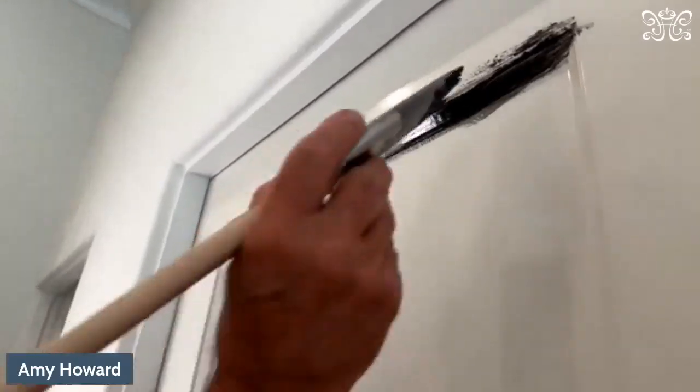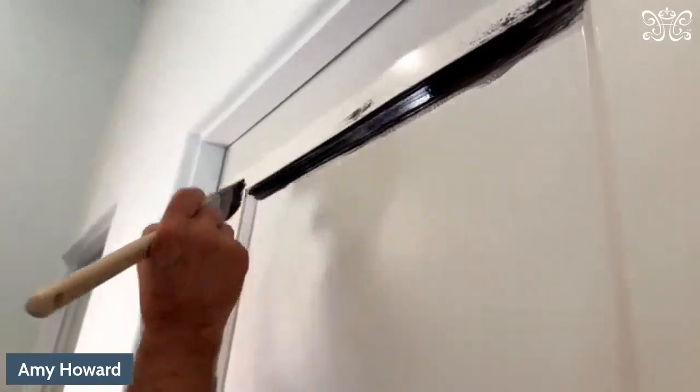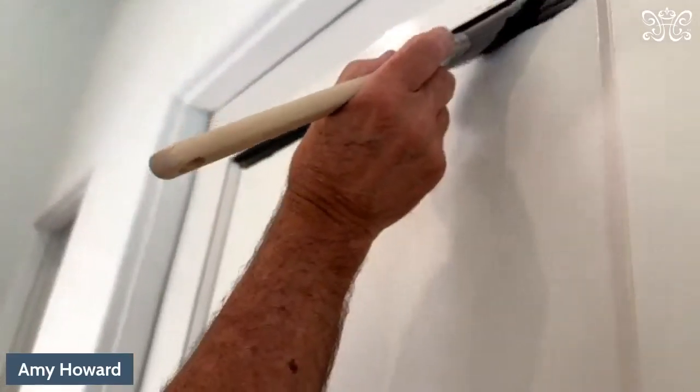And if you put too much on here, what's going to happen? It's going to start sagging. So how do we know if we're putting on too much or too little? Well, if you're trying to cover this in one coat, that's going to be too much.